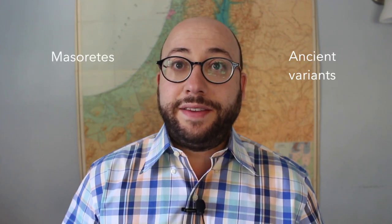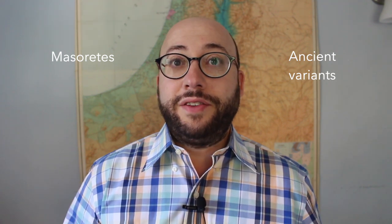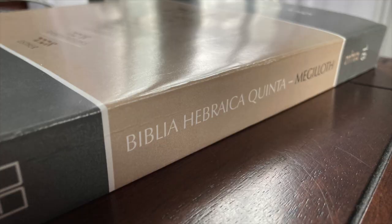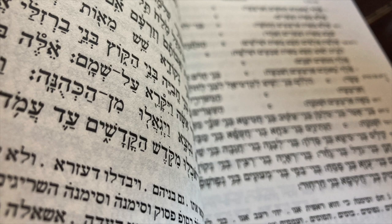So at first glance, these 2 goals might seem very different. The Masoretes were living in Tiberias in the year 1000, and the Septuagint was written more than 1,000 years earlier, as were the Dead Sea Scrolls. So what does this all have to do with each other? The idea is that Quinta is all about the text of the Hebrew Bible, the Tanakh. They are not trying to interpret it for you. They're trying to tell you what the text might have looked like in the Masoretic time and in the more ancient period when the text would have originally been written and copied and translated.